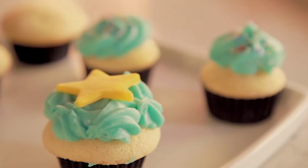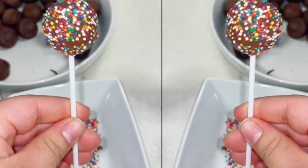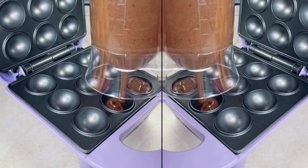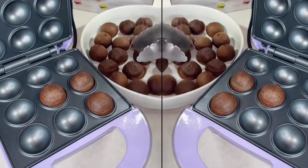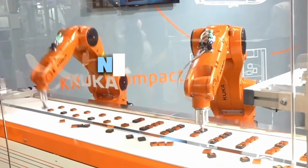They're perfect for birthdays, school fairs, or even as treats for local coffee shops. Its low cost and ease of use make this machine an ideal option for entrepreneurs on a tight budget. Plus, you can experiment with flavors and decorations to attract both kids and adults. Let's move on to the next machine, and let me tell you, it has huge potential.